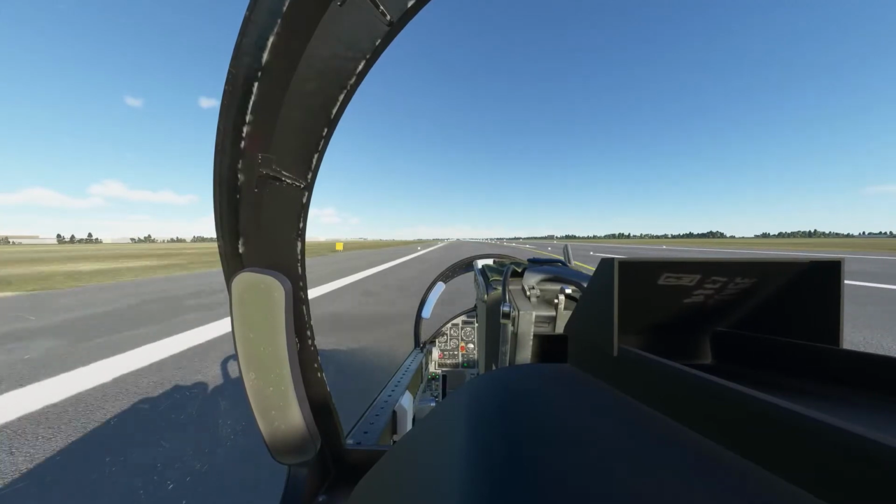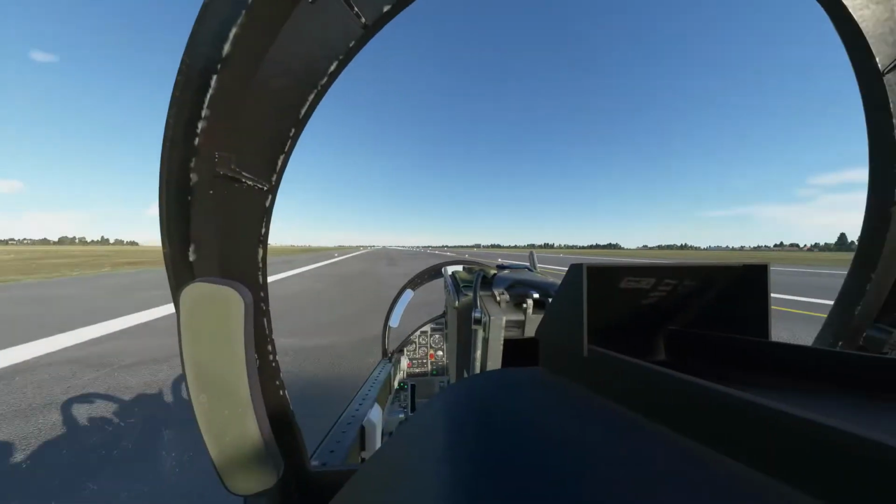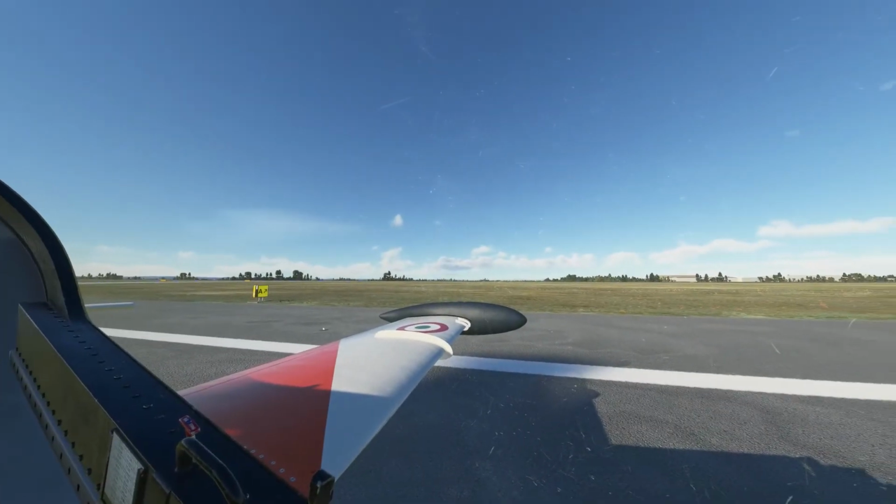And there we go, safely back on the ground at Belgrade. 007, turn next taxiway. And I'll do that, and I look forward to checking it out further.